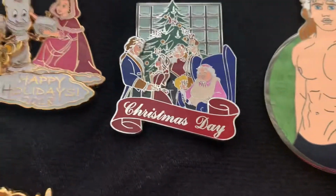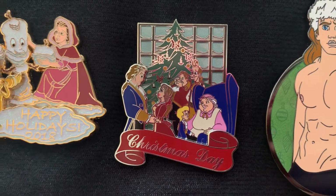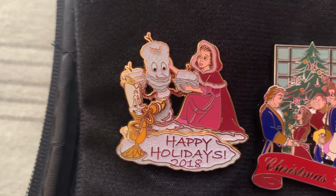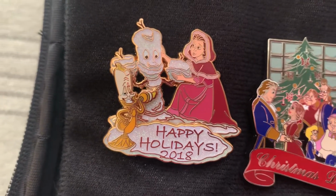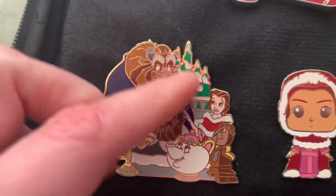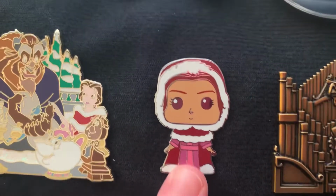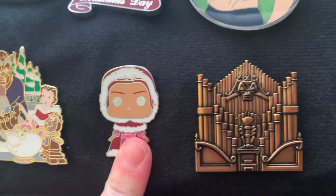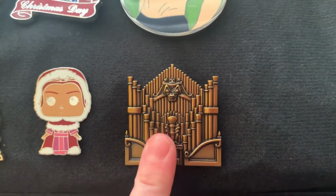Then this is one of my newer pins also from Shop Disney. It is a limited release of Christmas Day. And then this is a limited edition from the parks from 2018 of Belle and Lumiere doing a Lumiere snowman. I love that so much. Moving down, we have this really cute winter scene. And then this is from Collect Random, and it is the Funko Belle from the winter scene. And then Forte, one of my newer pins as well, an open edition from the parks.